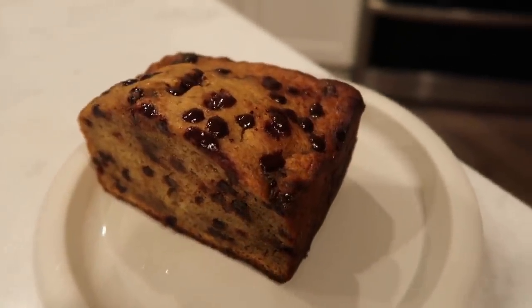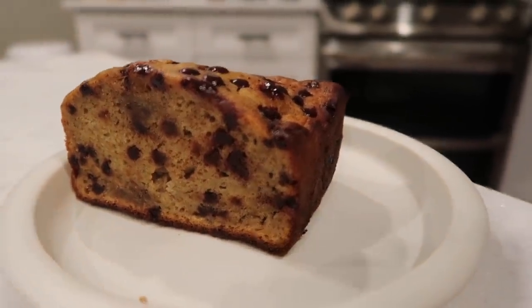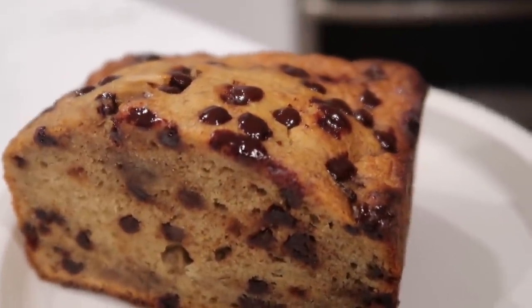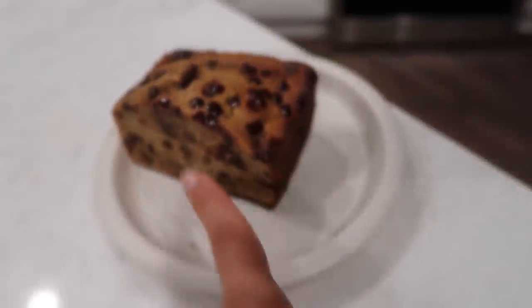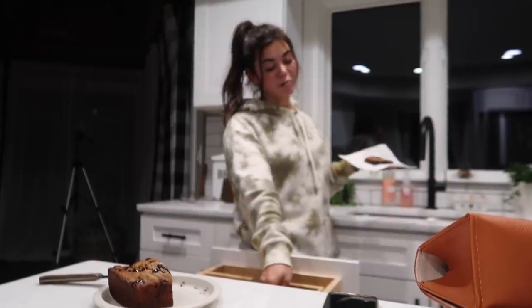Mmm, and look how good it looks. This literally tastes like dessert to me, even though it's good for you. It's healthy, bananas, and even though there's some chocolate chips in it, this is healthy. And it literally is so good. I'm obsessed with banana bread. I'm choosing this right now over Cheetos or Doritos. That just shows it's good. And of course, you already know, we need to add a hunk of butter on there. Ooh. Let's have a bite.